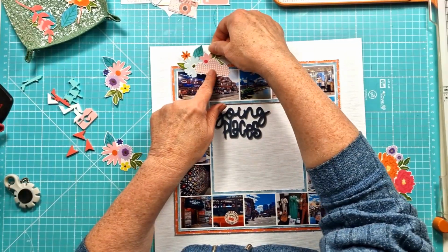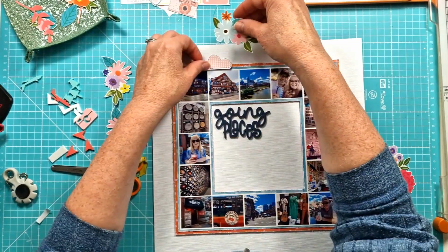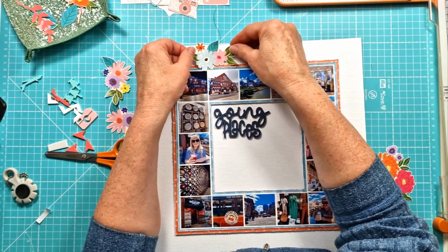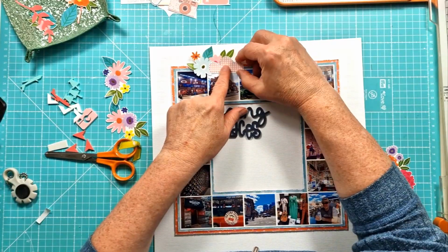And then I've just focused on the floral ephemera. Because I have so many photos, I didn't want to use lots of different icons and images. I felt like the florals would just work really well. And I'll just add in a few little extra bits.